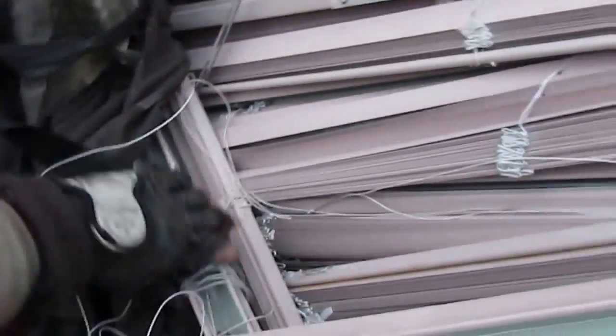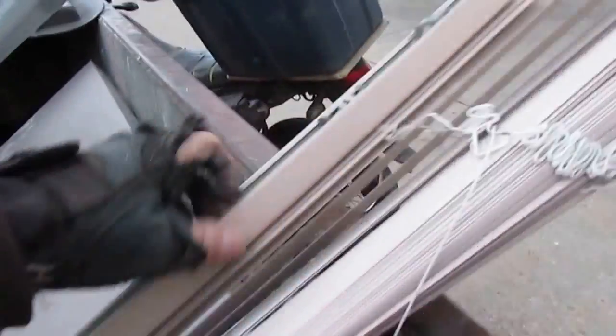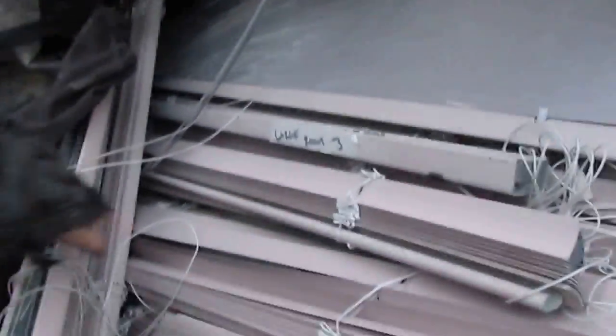And these are all aluminum, and when there's a bunch of them in a group like this, it's a very nice score actually. These bars here are made out of tin, so you just cut these strings. It'll be a tin bar on the bottom and top, and you just cut these strings, and it's really easy to clean all the aluminum out of there. And that's actually quite a bit of aluminum.